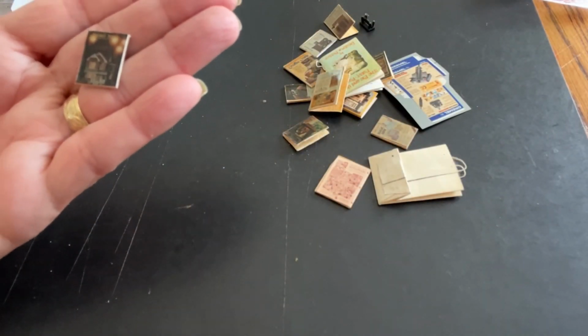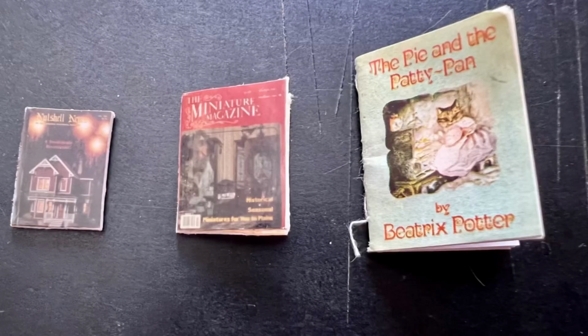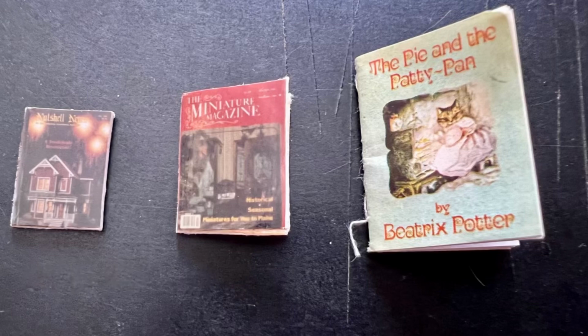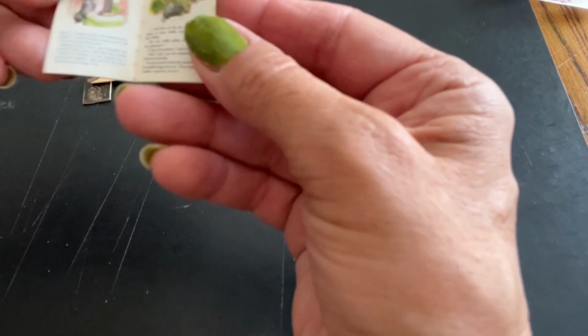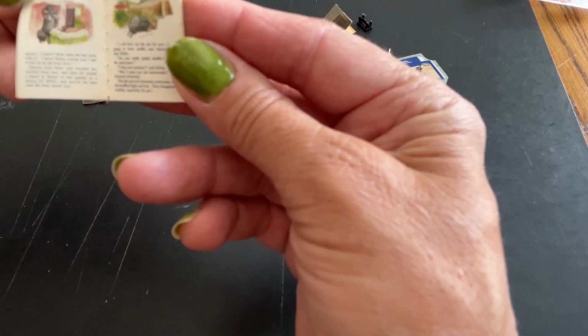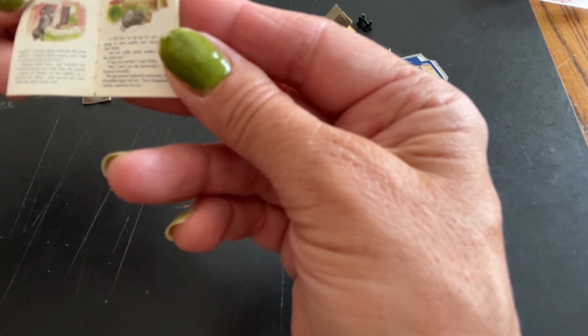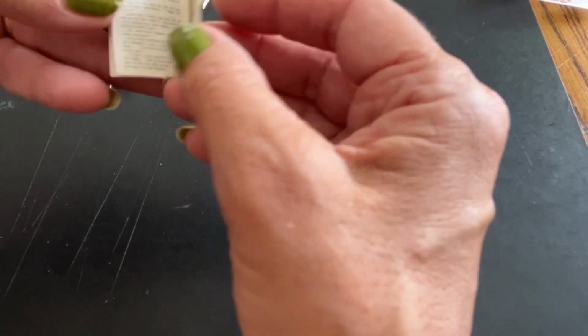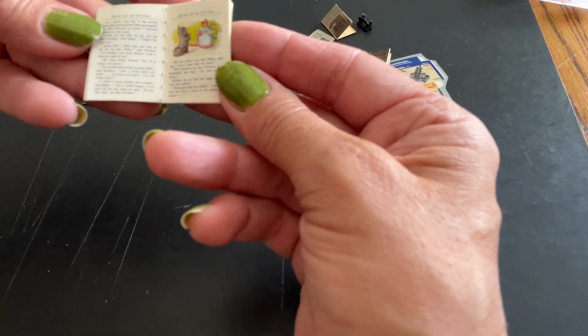Not completely sure, but I think that says Nutshell Noel. Just says the miniature magazine. This was cute. This says The Pie and the Patty Pan by Beatrix Potter. And this actually has the little story inside. Isn't that cute? The Pie and the Patty Pan. I can't say I remember that story, and I read all the Beatrix Potter books, or so I thought.